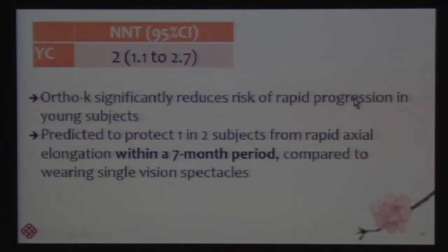So if we look at the relative risk and we calculate the NNT, you can see that ortho-K significantly reduced the risk of rapid progression in young children. And the predicted NNT is predicted to protect 1 in 2 subjects, again, in line with our previous study. Although this is a 7-month period only, it again protects 1 in 2 children from rapid axial elongation if we put them in ortho-K.